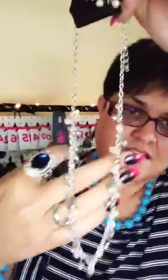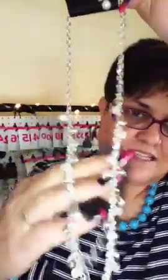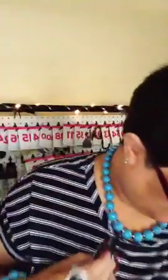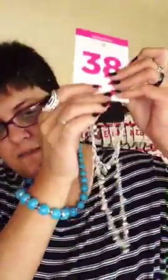This is a dainty necklace. I love this. Love it, love it, love it. Can't believe I still got it. It's got the white pearl and the clear faceted beads, and then your little silver teardrops. It has your matching bracelet. It's the only one I have in this color. Number 38.